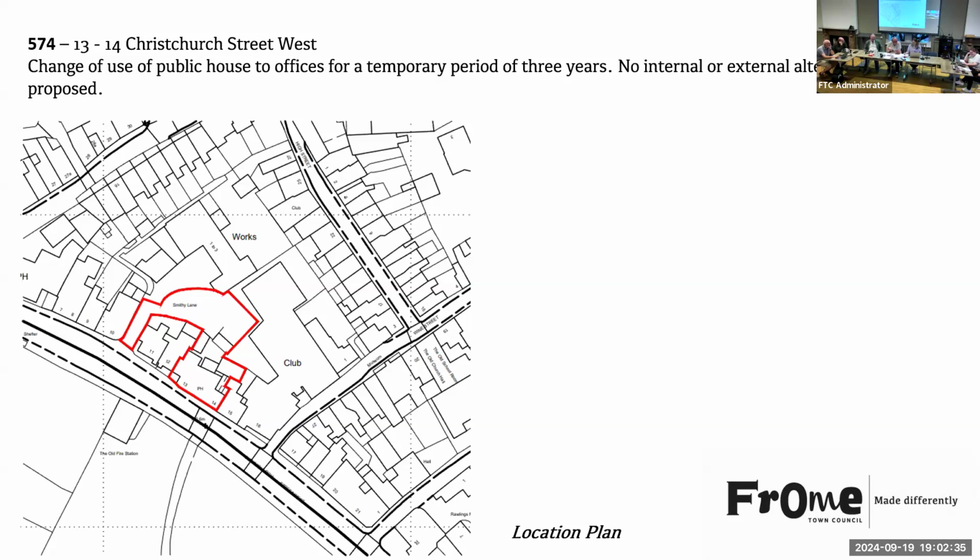The next one is 574 13 to 14 Christchurch Street West, which, if you look out the window, you can see. It's just across the road. It's the change of use of the public house to offices for a temporary period of 3 years. No internal or external alterations proposed. So location plan is up. I think we all know where it is.